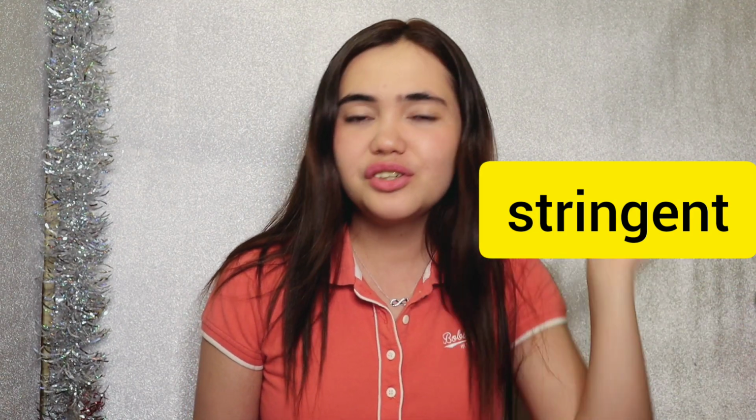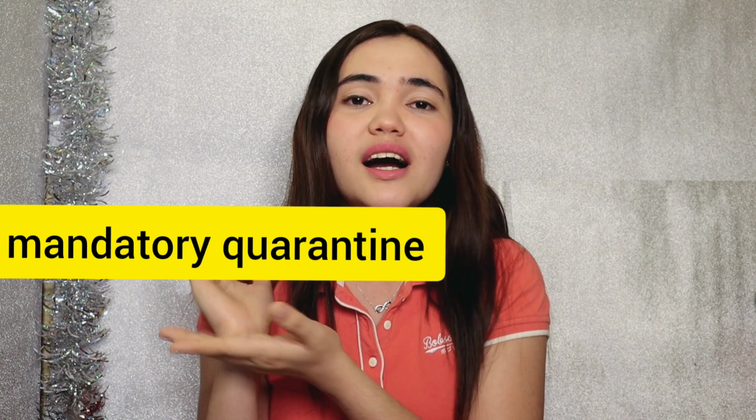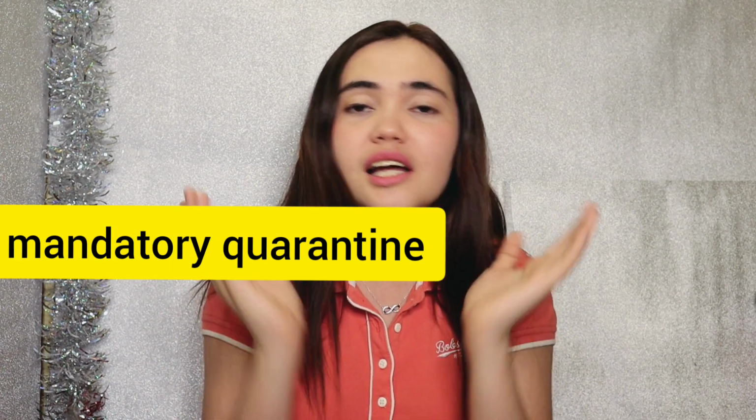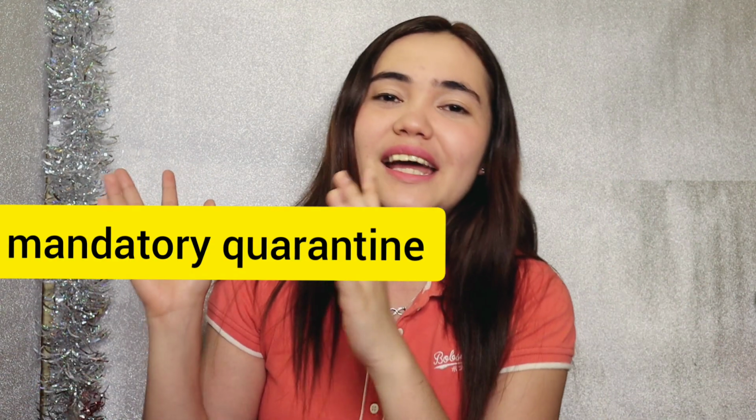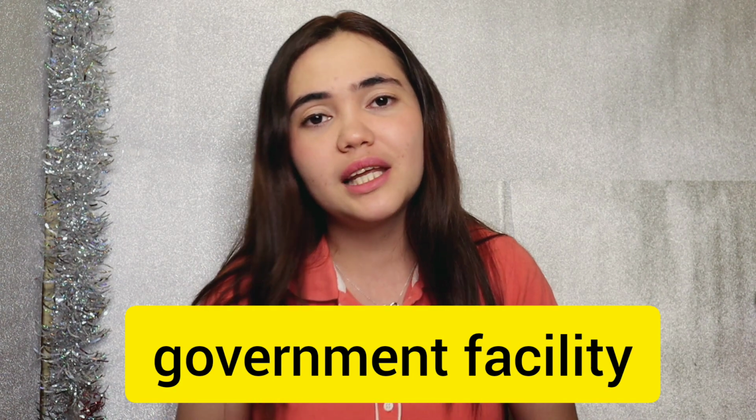Again, stringent and mandatory quarantine. Stringent if you have COVID symptoms, or if you are arriving from a country that is under the travel ban. And mandatory quarantine if you are coming from a country not under the travel ban, like New Zealand, Mexico, where else? I can't think. And if you have no COVID symptoms, you just stay there 1 to 2 days. Both of these hotels are at your own cost. And if you are coming from a country that is under the travel ban and you're on a tight budget, or if you wanted to save some money, you can stay in a government facility, again subject to availability. I can't promise that everyone can avail of the government facility. So that is all for this video, friends.